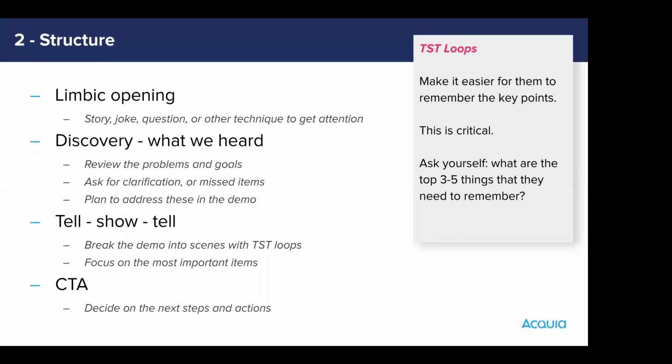And if you'll think back to just a few minutes ago, I had a very subtle, or soft, well, maybe not subtle, limbic opening with this big picture of someone shushing with their finger over their mouth, and me saying that I'm not supposed to tell you this. That's a limbic opening, and it's designed to grab attention and to make you, the audience, sit forward and say, okay, wait, now what's going on here? You can come back to those limbic things periodically, but we want to start off and get everyone's attention and get them excited and engaged.